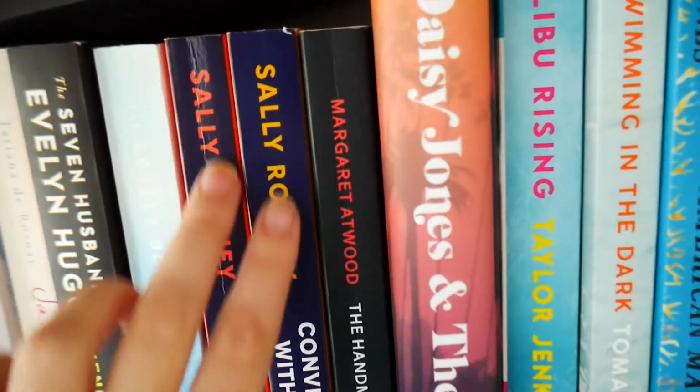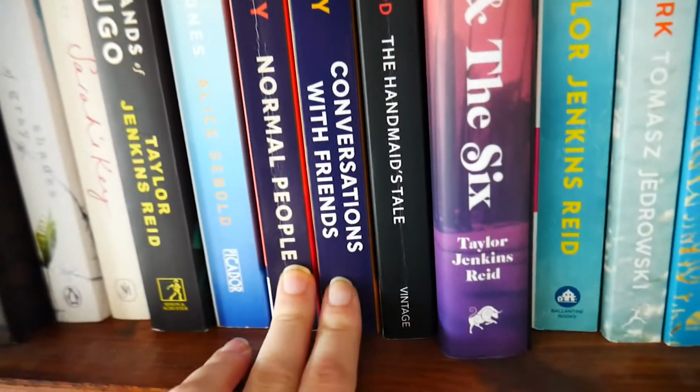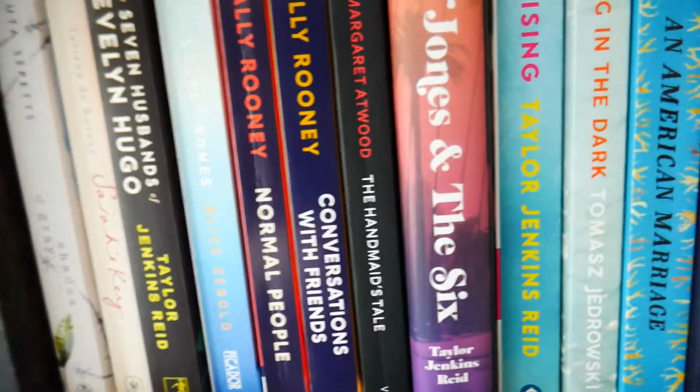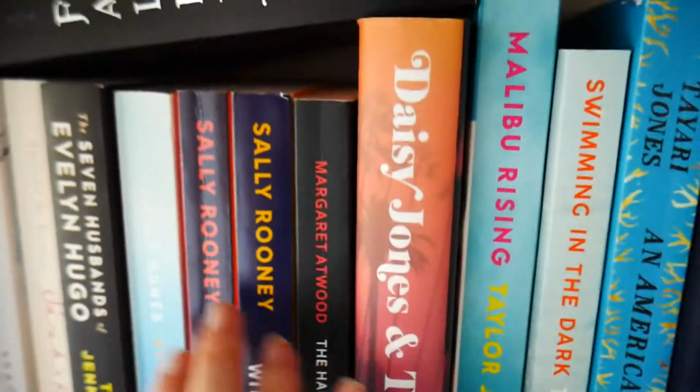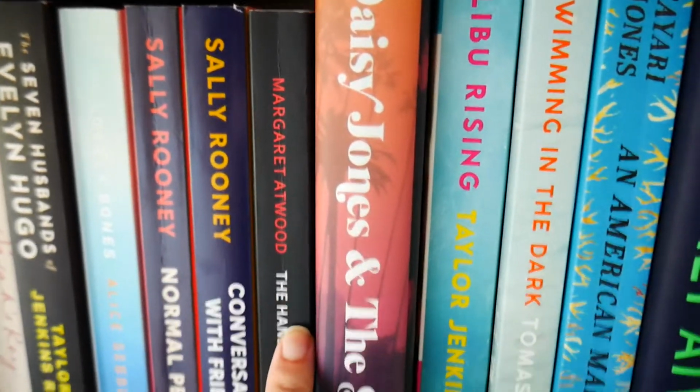Another favorite is Sally Rooney, and I'm currently reading the third book she just published. So yeah, I really like her kind of writing style as well. We have The Handmaid's Tale.